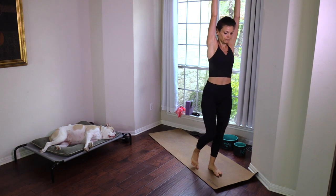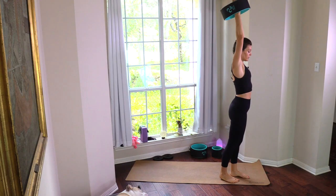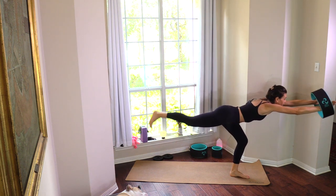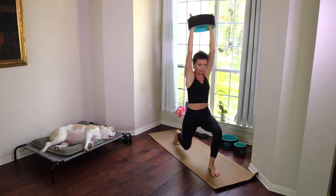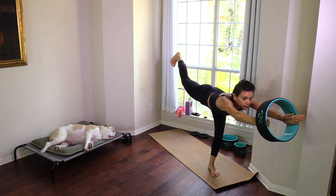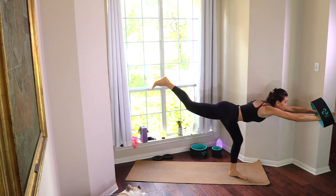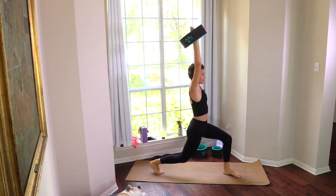Stepping onto the left leg. Warrior three, be careful. Press this out or in, if you have the smaller one. My back is on fire, goodness. Step it back. 1, 2, 3, 4, 5. Gentle pressure out. Warrior three. 1, 2, 3, 4, 5. Warrior three. 1, 2, 3, 4, 5.